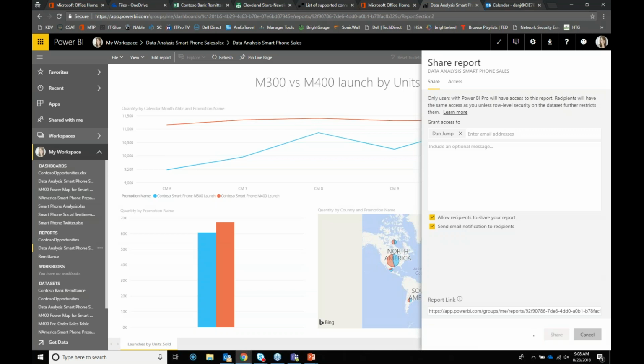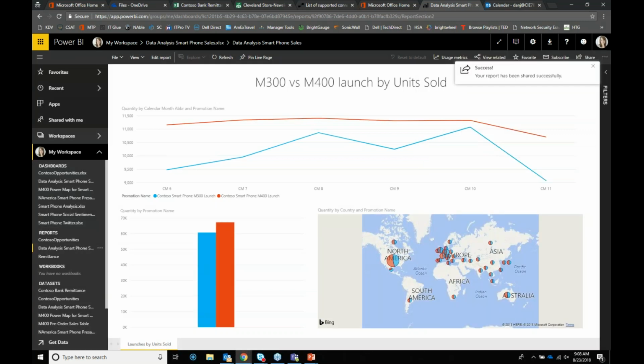So it's awesome. You can use it for your staff capabilities. You can use it for performance reviews. You can use it for sales. You can use it for marketing. Pretty much anything that you can pop into a database.